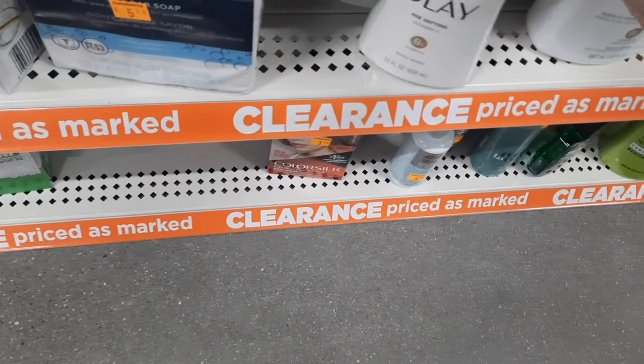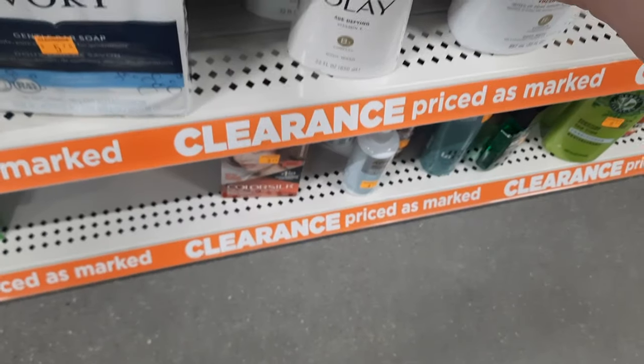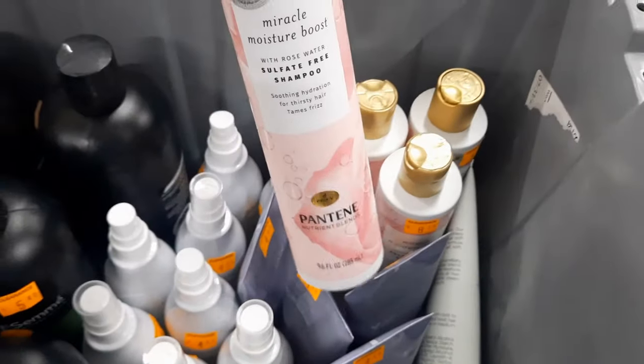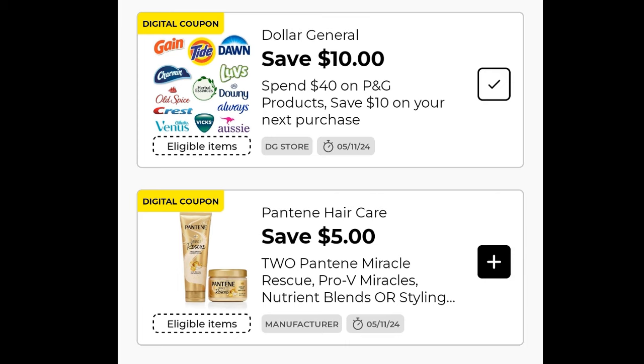Check out these Olay body washes that are on clearance for $6.75 each. With the extra 50% off, they will reduce down to $3.38 each at the checkout. Grab 3 bottles and use this 5 off 3 digital coupon and pay only $5.14 total, or that reduces down to $1.71 each. These Pantene's are on clearance for $8.10, but with the extra 50% off, they will reduce down to $4.05. Grab 2 and use this 5 off 2 digital coupon and pay only $3.10 total, or $1.55 each.